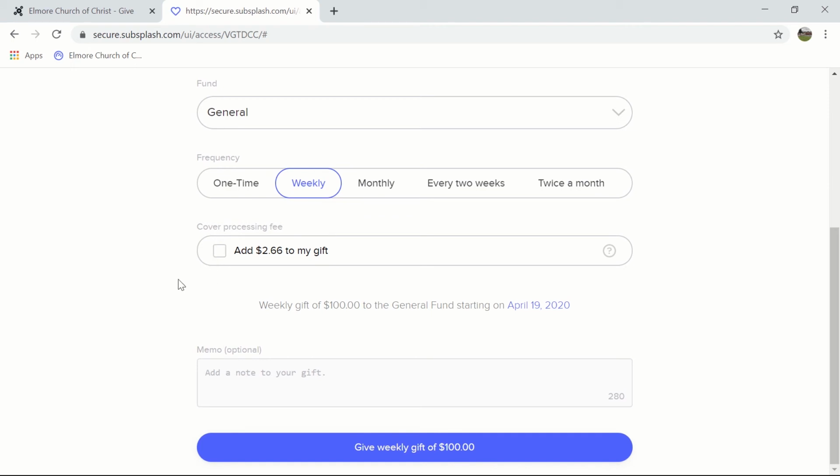This service is a free service, but the way they make their money is they charge a processing fee for each transaction. Okay, so it's a certain percentage plus 30 cents every time. So it works out for $100, there's a $2.66 fee. Now you can add that to your donation, to your contribution, and that will cover that so that it doesn't charge the church. Now that's up to you. You don't have to do that. We anticipate those fees being part of what we're doing to facilitate the convenience of this giving. But you do have that option to cover the fee so that it doesn't cost the church any money to process that. So I'm gonna go ahead and leave that.